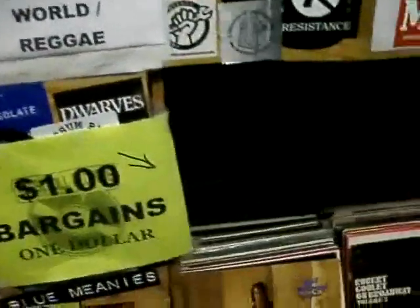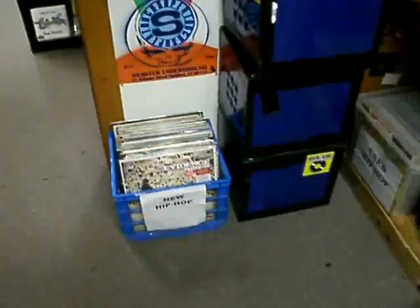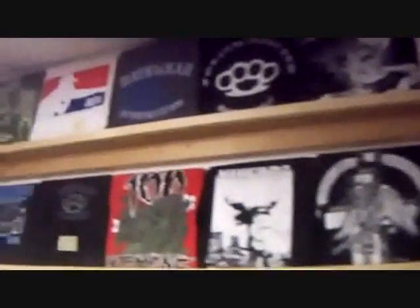These are all $1 records. This is the comedy and soundtrack section, used. Lots of good, fun things in there. These are the t-shirts that we offer. We have a bunch of sizes, just ask us.